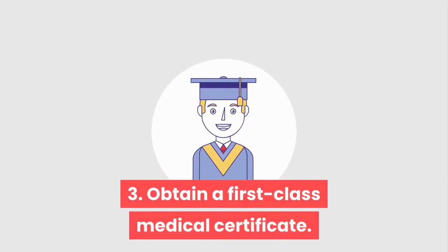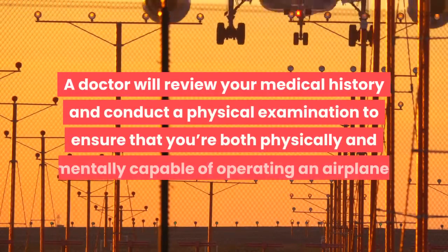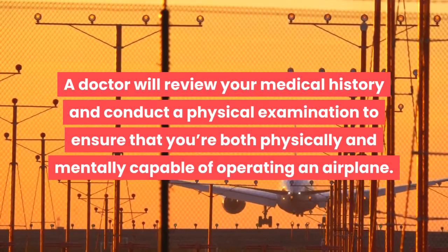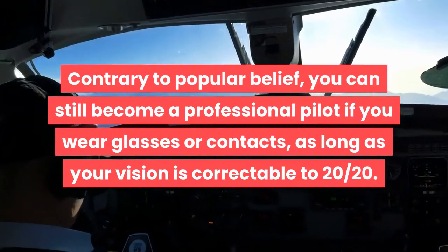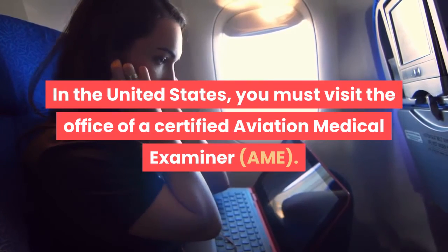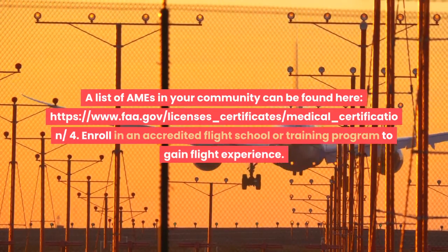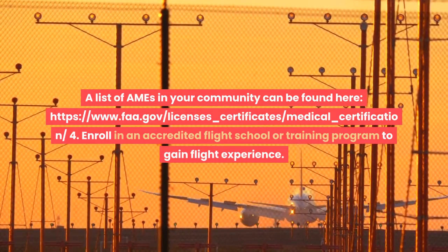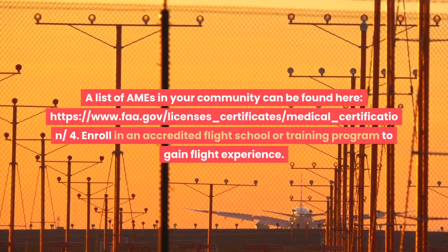3. Obtain a first-class medical certificate. Make an appointment with a certified aviation medical examiner. A doctor will review your medical history and conduct a physical examination to ensure that you're both physically and mentally capable of operating an airplane. Contrary to popular belief, you can still become a professional pilot if you wear glasses or contacts, as long as your vision is correctable to 20/20. In the United States, you must visit the office of a certified aviation medical examiner (AME). A list of AMEs in your community can be found here: https://www.faa.gov/licenses_certificates/medical_certification/.